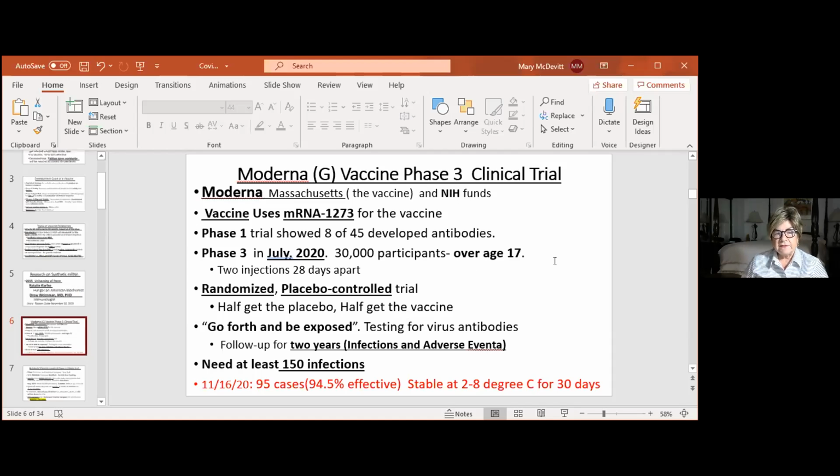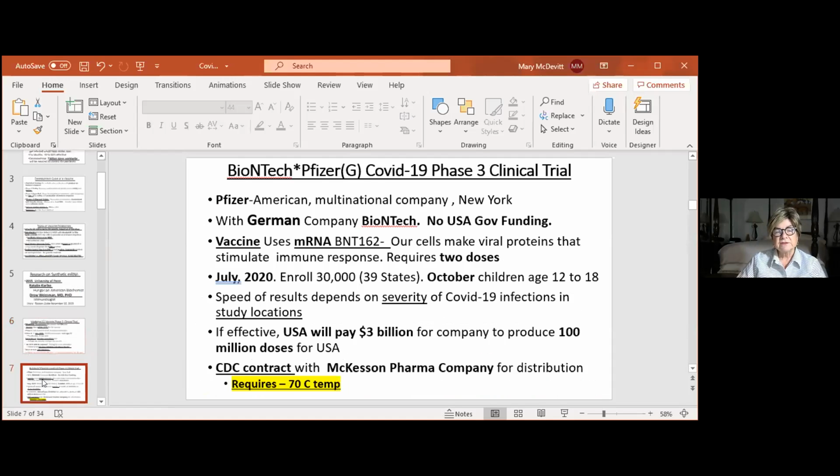Now, on the 16th of this month, they did report the 95 cases with a 94, almost 95% effectiveness rate, which is really good. Also, one of the things is that their vaccine is supposed to be more stable than some of the other ones. And this is an issue with these genetic vaccines, their stability at room temperature. The other company that you've heard about is Pfizer and BioNTech, which is a German company.